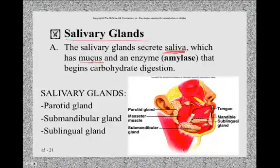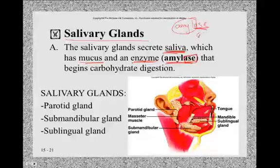And saliva mainly consists of mucus and enzymes that, again, start the process of digestion. And the main enzyme that we find in saliva is what we call salivary amylase. Amylase is an enzyme. Remember, you can always recognize an enzyme by looking at the suffix -ase. Ase tells us that this is an enzyme. So amylase actually tells us that this is an enzyme that breaks down amylose. And amylose is starch.